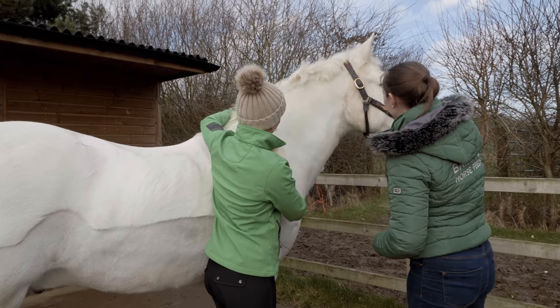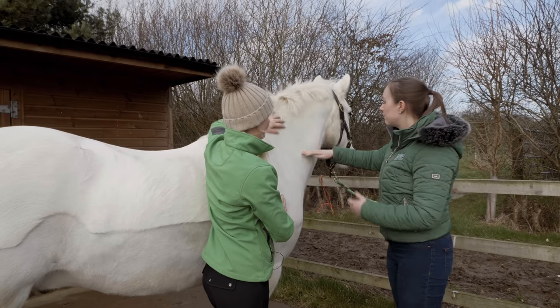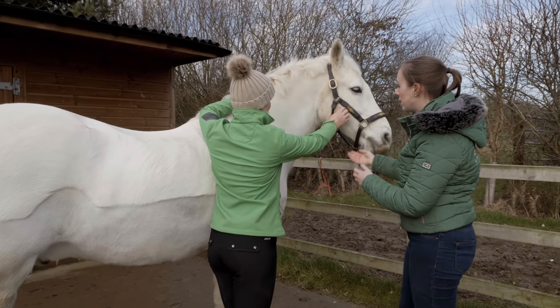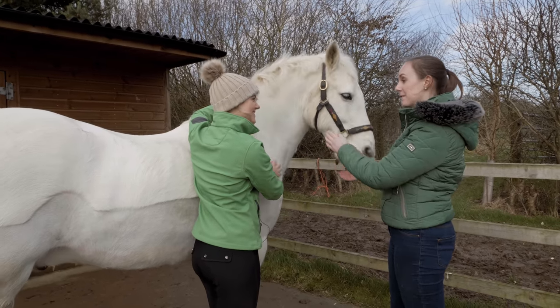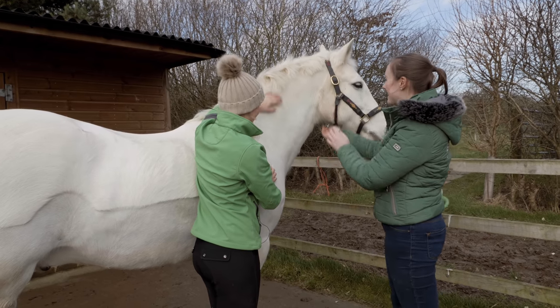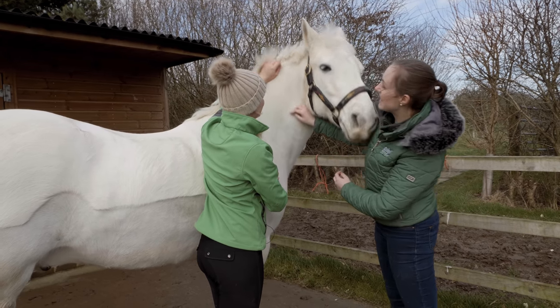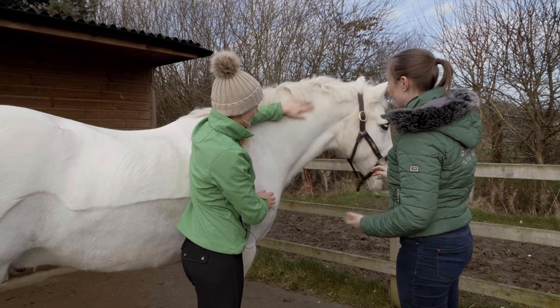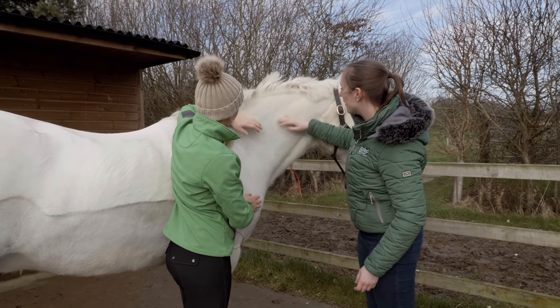To help monitor the fat over his neck, you could use the weigh tape, look at the centimetre function, and place that around the widest part of his neck. It would be quite a good way to monitor how he's doing over that area.